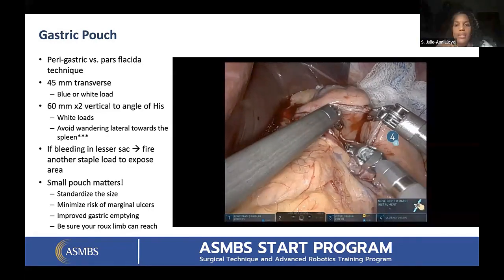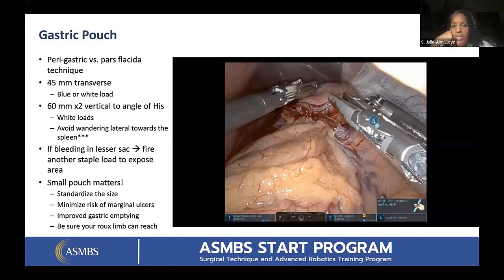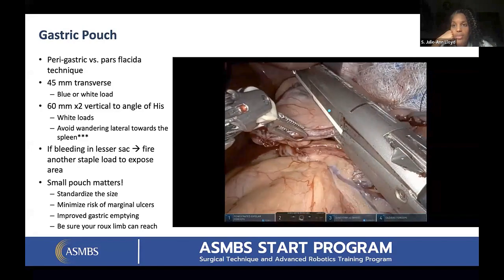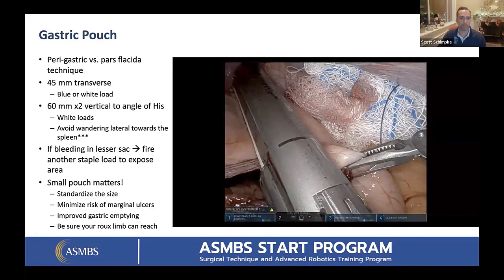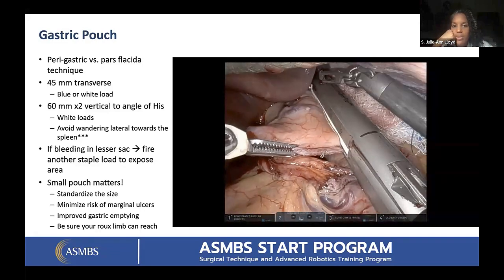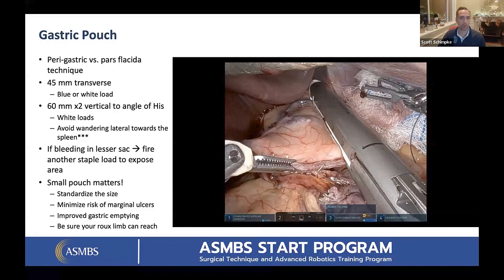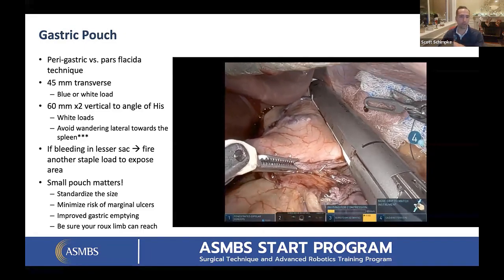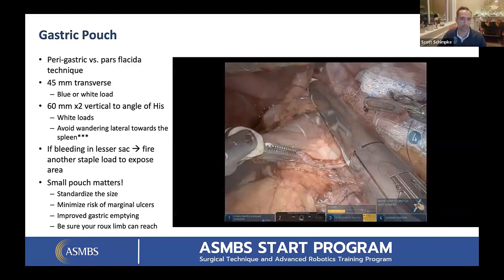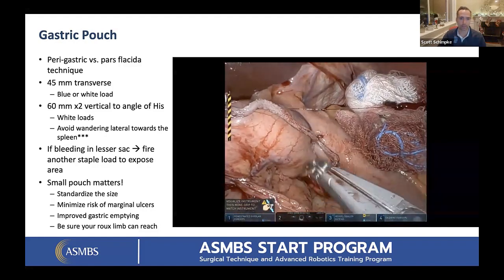Just for clarification, you mentioned on the slide here it's 45 millimeters. So you're still using the 60 millimeter staple load, right? Correct. Yes. That's a completely different staple actually, if you try to do the 45. Yeah, absolutely. Thank you for clarifying. So I just don't insert it all the way. Some people's stomachs are small enough that if you insert it all the way transversely, you almost transect their stomach. So I find it's unnecessary to use the full 60 for the transverse fire.